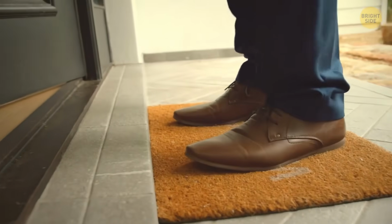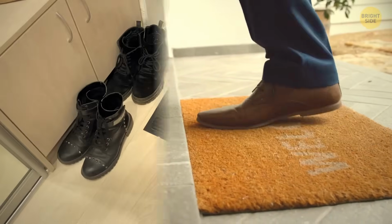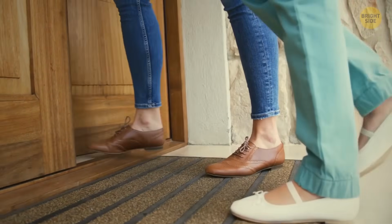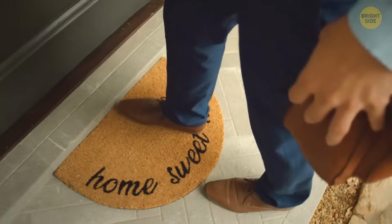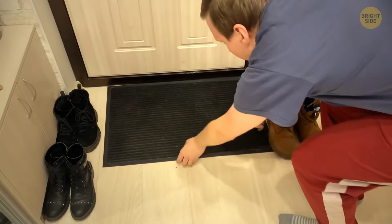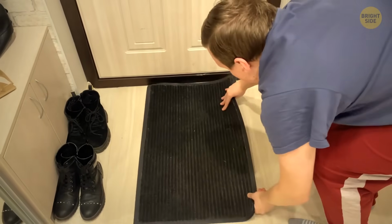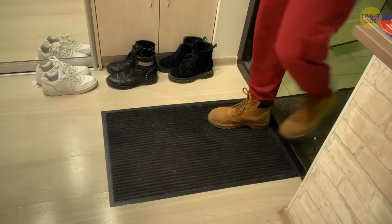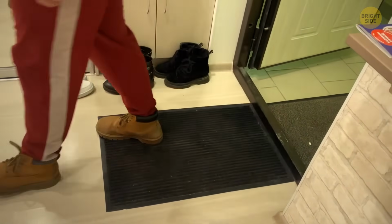Now, this one is a trick very few people know about. You probably place your doormat horizontally, like most of us do. But doormats serve the purpose of absorbing dirt from the soles of your shoes before you enter your home. So, for this function to work as it's meant to, the best way to place a doormat is vertically. This way, you take more steps on the top of the doormat before entering your house.